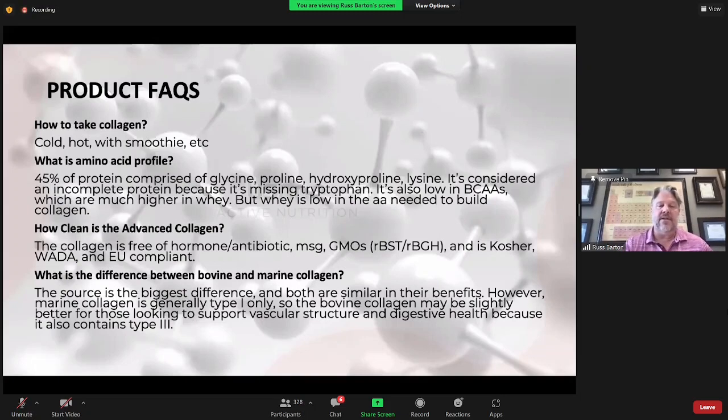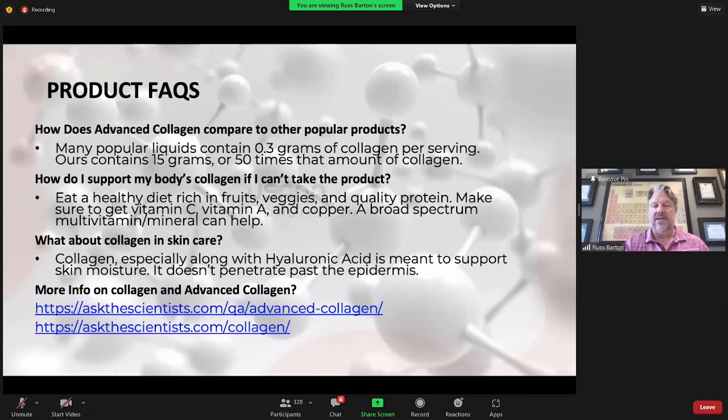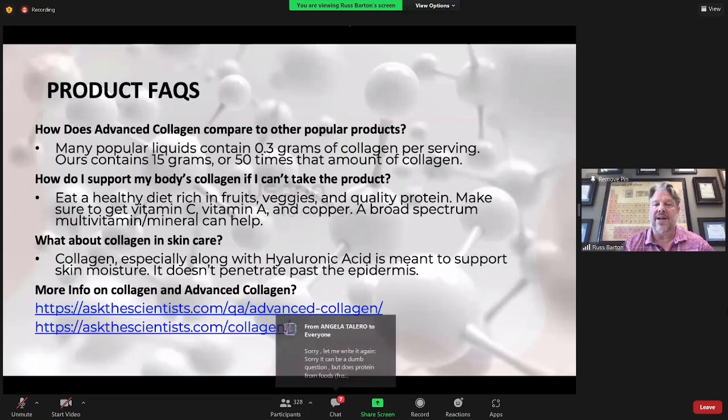As far as how clean is the advanced collagen, all I can say is, can I go back from there? Yikes. For some reason, my clicker doesn't work here and I don't know how to go back, but it's MSG free, it's free of any pesticides, it's free of GMOs, it is kosher certified. Now, I don't know if the rest of the product is, but the collagen itself is kosher. It's WADA certified for athletics, so it doesn't have any contraindicated ingredients or illegal ingredients for athletes. So it's pretty much, aside from the fact it's an animal product, about as healthy and clean as can be.